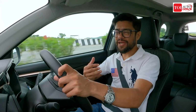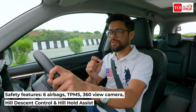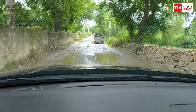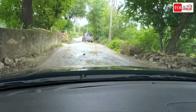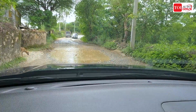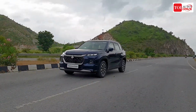So on that account, I think the Grand Vitara overall, as a package in terms of driving, it is very good. Also in terms of ride quality, that balance between performance and comfort has been achieved very nicely. So if you look at the occupant comfort, also going over bad surfaces, road undulations, all of that is dealt with in a very good manner, and the suspension does a good job and keeps the occupants largely insulated from the movements and the undulations on the road.